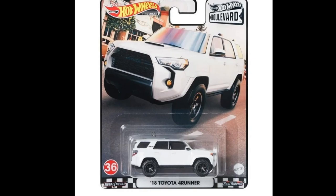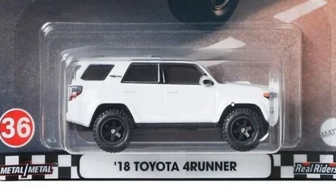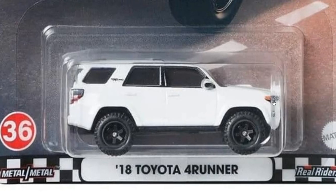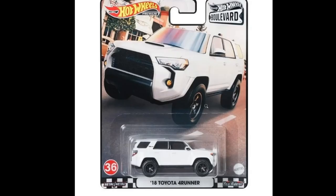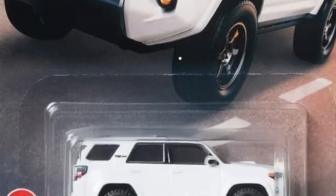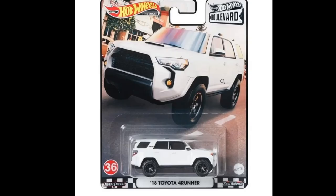First up, beautiful 2018 Toyota 4Runner in white. Yeah, it's really clean looking, beautiful set of wheels. Again, details, headlights, taillights, and all, just awesome looking 4Runner in here. The windows are dark tinted. I wish it was light tinted or no tint at all.